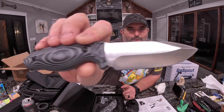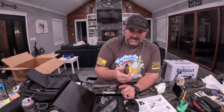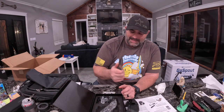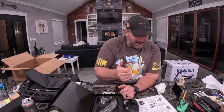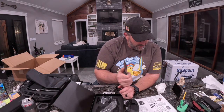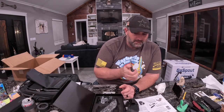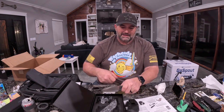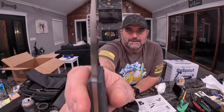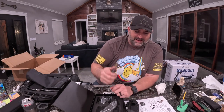Look at that. Ooh, that is a beefy knife too. There's no jimping, but I don't think you really need it if you're talking about a work knife. This is gonna be for your bushcrafting, made for batoning and whatever. That is a thick, thick blade there. It is beefy. I feel the weight of it.